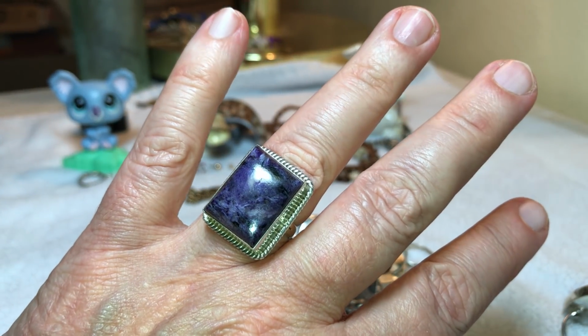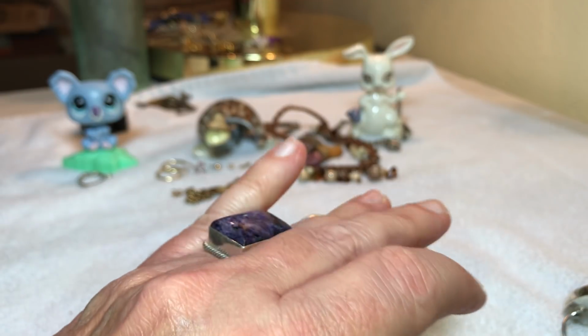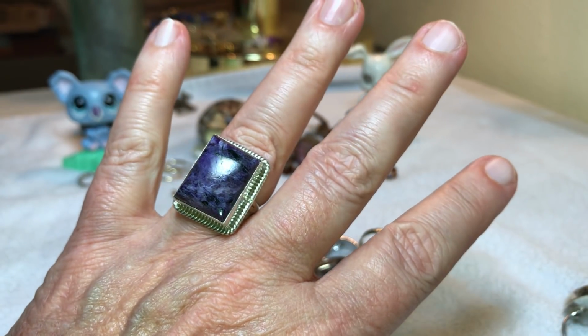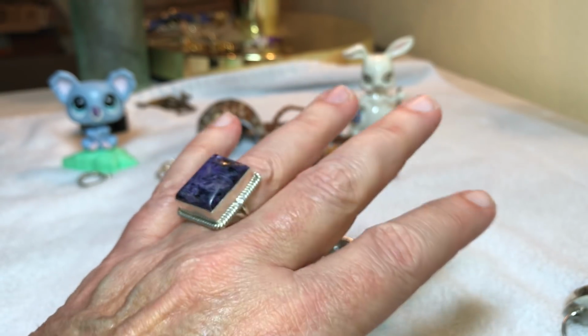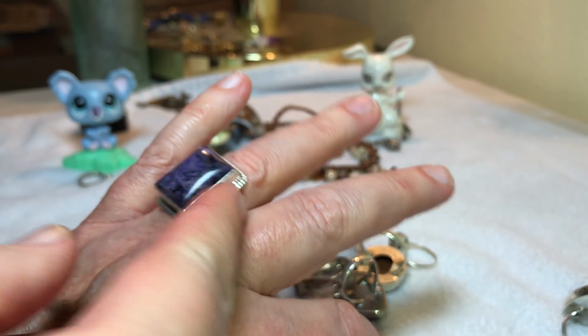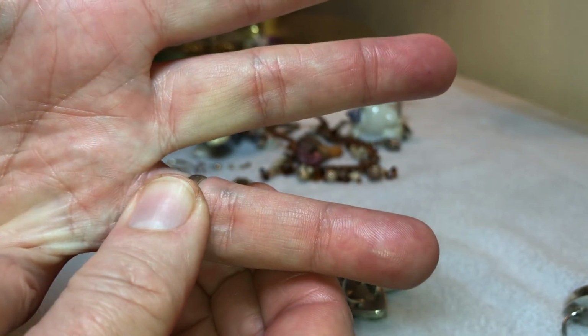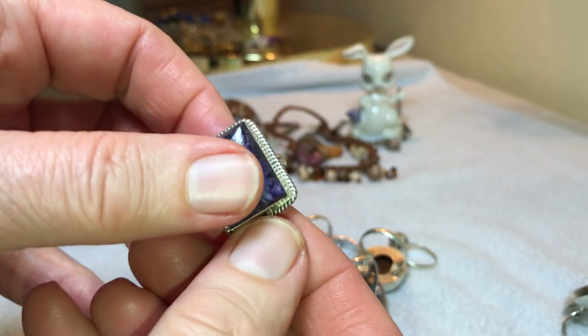On a positive note, these are the kind of rings that you wear, and if you bang them or lose them or whatever, you don't worry about it. Because I tend to not want to wear jewelry because I did metal detecting and I don't want to lose any. That's how I am. So that's a pretty stone.